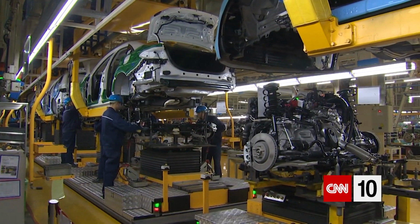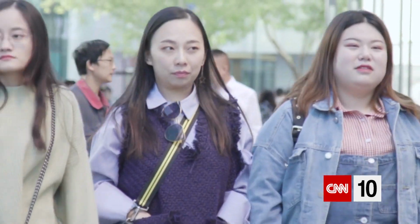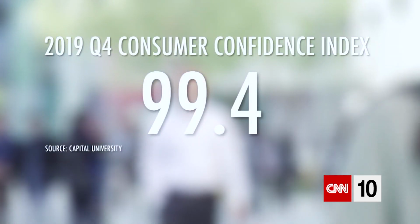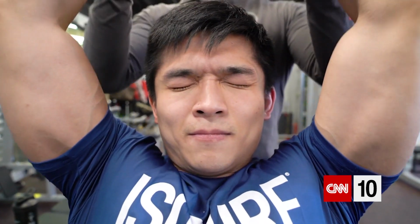Amidst slowing traditional growth drivers like manufacturing, China is depending on consumer spending to support the economy. A recent consumer confidence survey by Beijing-based Capital University puts 2018's fourth quarter index at 99.4. Anything below 100 means consumers aren't optimistic overall about the economy.